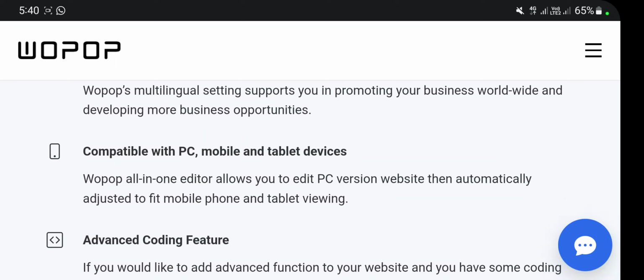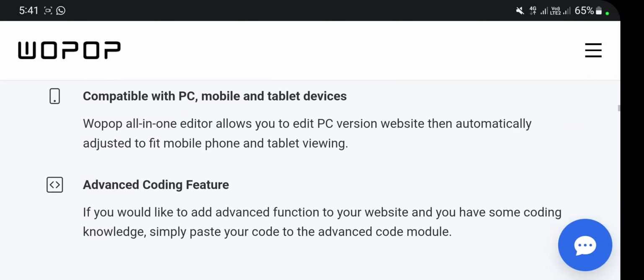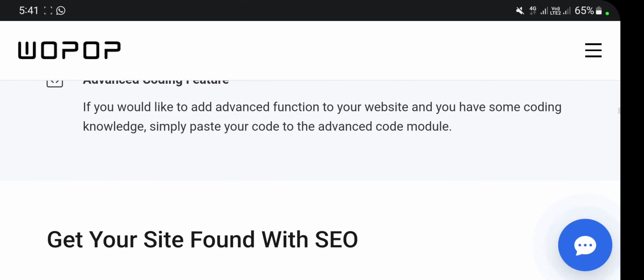Compatibility with PC, mobile, and tablet devices. WordProp's editor allows you to edit the PC version of your website, then automatically adjusts it to fit mobile phone and tablet view. Advanced coding feature: if you would like to add advanced functions to your website and you have some coding knowledge, simply paste your code into the advanced code module.